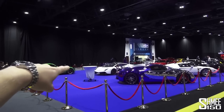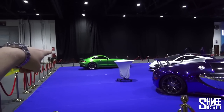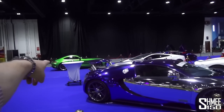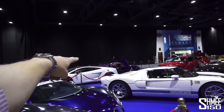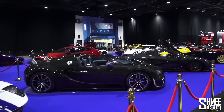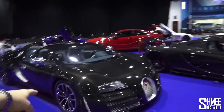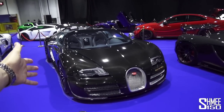There's a Superleggera behind. There is, oh no, Super Trofeo Stradale even. There is a green Hell AMG GTR, number three today, common as muck. Aventador SV at the back, Ford GT, another Bugatti. Wow, this lineup is actually ridiculous as we keep walking down here. C63 Black Series, SLR, so that is a Vitesse in full carbon.